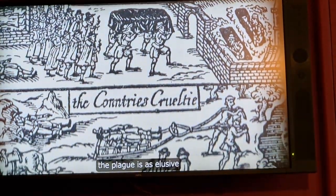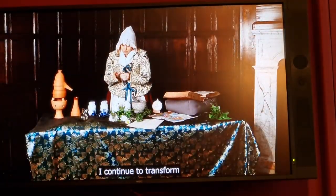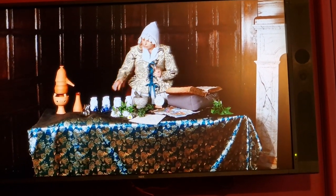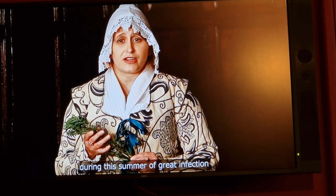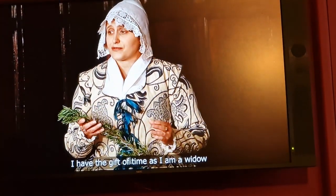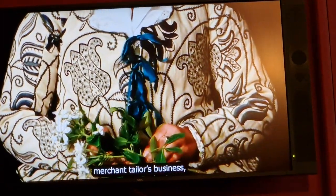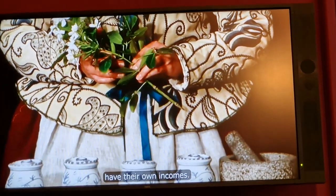Whilst a remedy for the plague is as elusive as the elixir of life, I continue to transform simple substances into healing medicine. Removed to fresher air during this summer of great infection, I can dedicate myself to finding tinctures for disease. I have the gift of time, as I am a widow who inherited a profitable merchant tailor's business, and my grown children have their own incomes.